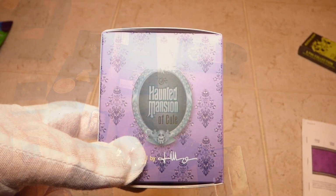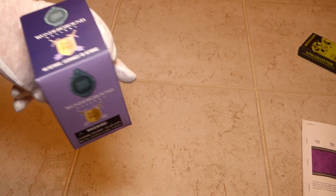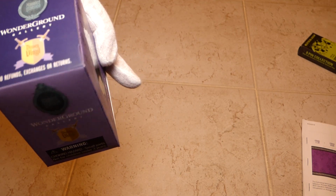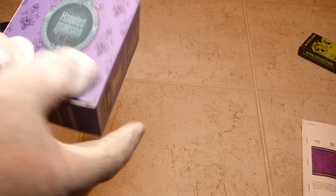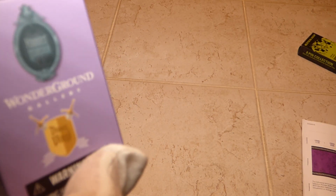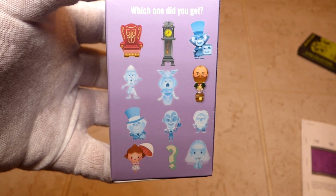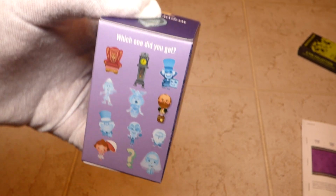Alright, so I guess Vinyl Nations are kind of out now, maybe. But they have this here from the Wonderground Gallery. Disney Vinyl. No refunds or exchanges, but this right here, this is done by what, Jared Miyamoto? Alright, I'm butchering the guy's name again. But he does the cute stuff, right? Just remember the cute Disney stuff. And this is what you can get in here. And it looks like there's even a green question mark down there. And so let's just open this mystery up and see what's inside, shall we?